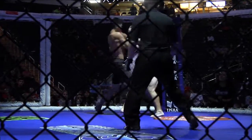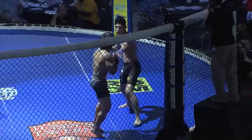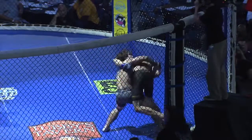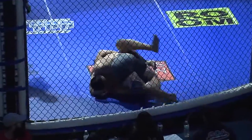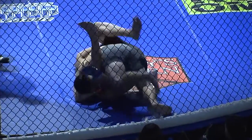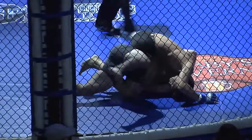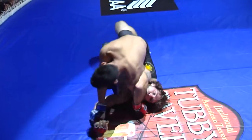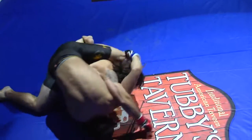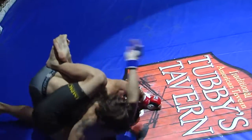Letting loose with those knees and punches. Oh, and a beautiful kick up the center again from Geno Quintin. Down to the canvas down they go, courtesy of Graham. And a beautiful sweep from Quintin. Ending up in the top position, fully mounted. And reversed once again by Graham.